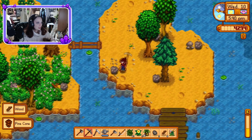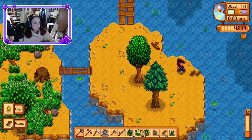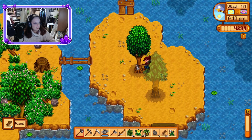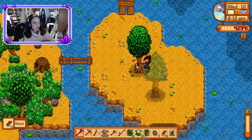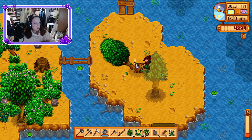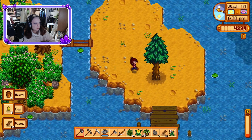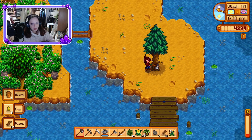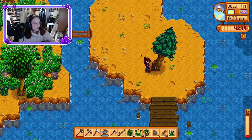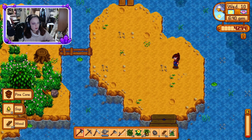Right, anyway, we have things to clear. Oh, it's the only problem with this sandy farm. Or is this a riverside farm? I can't remember. I think this is actually a riverside farm, because we can fish here, and I think it is a riverside one. We haven't had any seashells or anything turn up, so I'm assuming it is actually a riverside one.